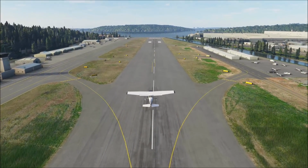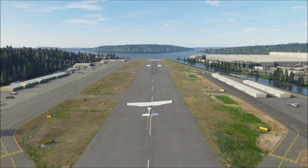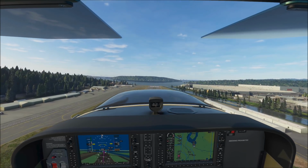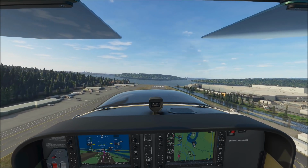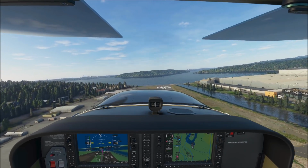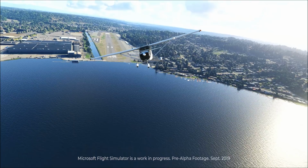Hey, what's up, guys? This is pre-alpha footage of the unreleased Microsoft Flight Simulator, which is coming out next year in 2020. So the sim is still very much a work in progress, but I did want to share this bit of footage with you guys because there is a lot of effort that is going into making this look as good as it does.